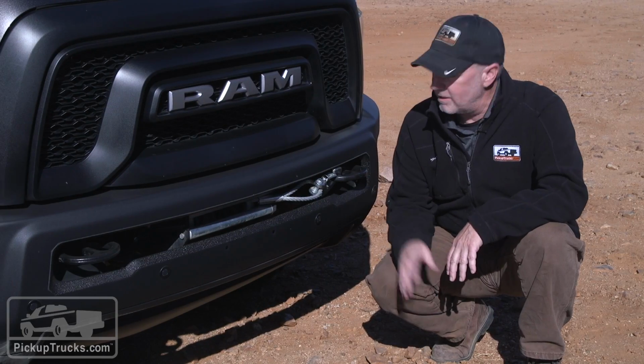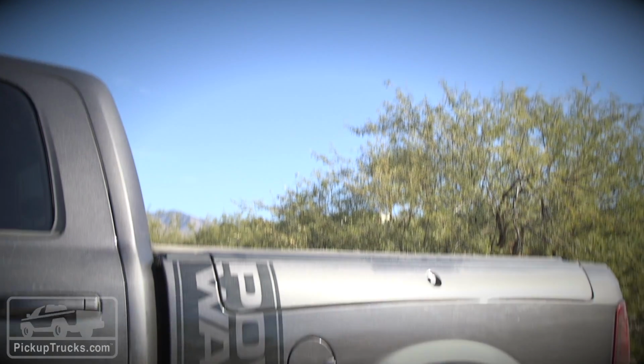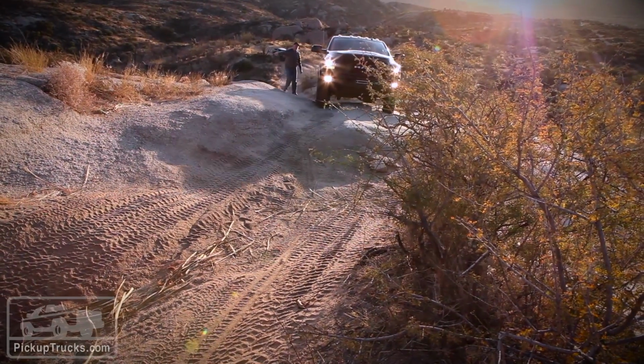And now the Power Wagon, where none of our judges mentioned the fact that there was a factory winch. Maybe that's because nobody had to use it. The Power Wagon is really comfortable to actually drive off-road, and the amount of things that you can do to change up the suspension for the conditions are really impressive.